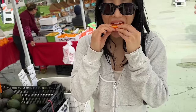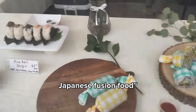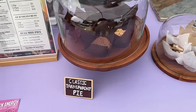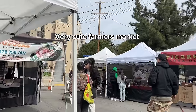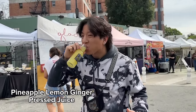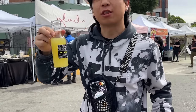Got orange. You should get some. Pie? Yeah, we've got mini pies. Wow. Oh, they're so cute. Do you love pies? But I know you can't eat them. Tastes healthy. My turn.